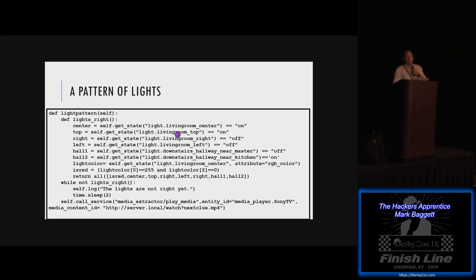And this is the code to do that. So here's my light patterns challenge. It has all of these get states where it looks for the current state of my lights. So is the living room center light on? Is the living room top light on? Is the living room right off? Is this one off? Is the RGB color for the living room center red? So I've got all of these different variables that I set, and if all of them are true, then this lights-right function, which says whether or not the lights are right, returns true.